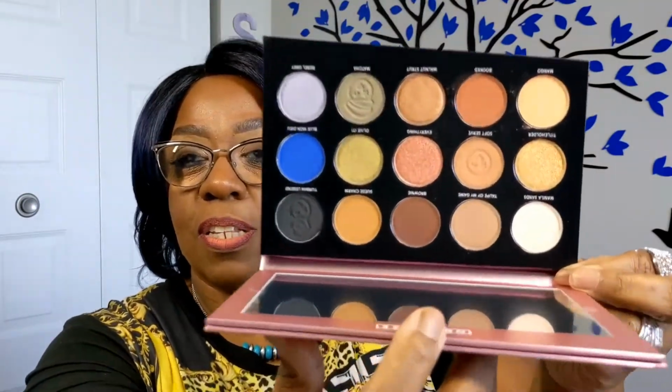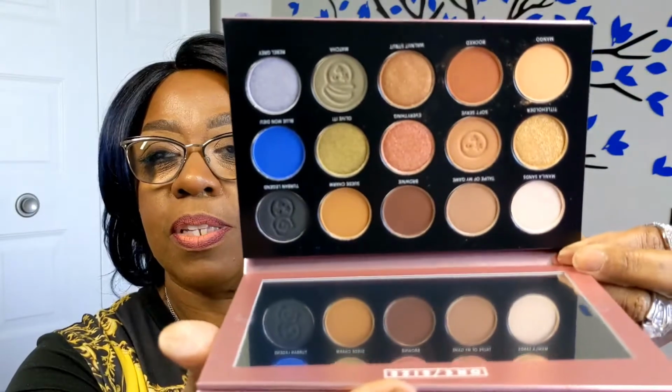Okay, interesting. Okay, this is what the palette looks like, and it does come with a full-size mirror, and these are the shades. Can you see that a little better? Okay, and that's an interesting logo. Actually, to me, Patrick Starr is rather hilarious, but nonetheless.